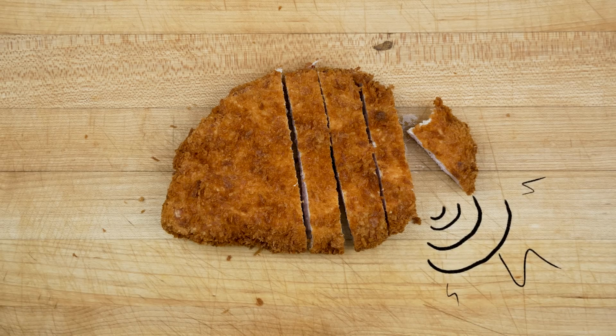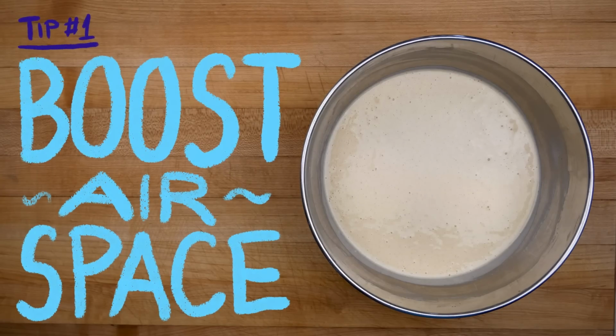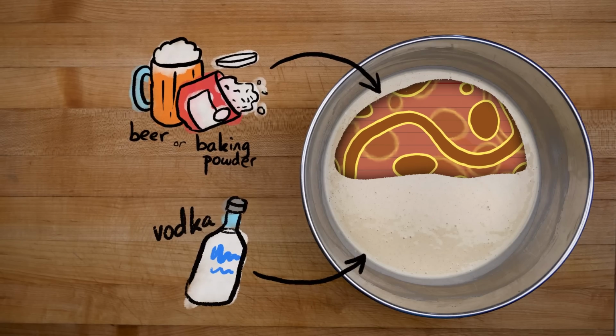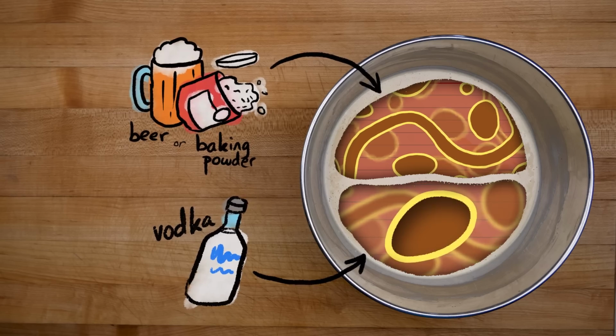This is why frying is so good at making stuff crispy, or why it can be if you keep those crisp-making qualities in mind. Like, say you're using batter. Use it to boost that airspace. You can add a leavener, like baking powder, or even some frothy beer to help form a network of beautiful, airy bubbles. And while we're talking booze, throw a little vodka in your batter too. Alcohol is really volatile and will basically explode when it heats up, leaving behind big, airy spaces.